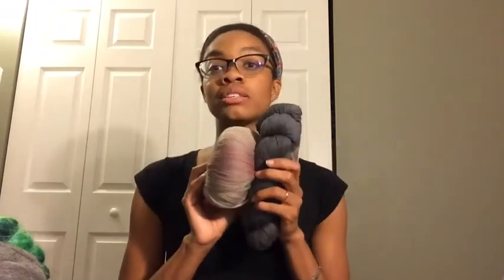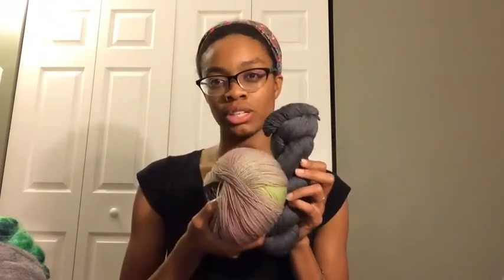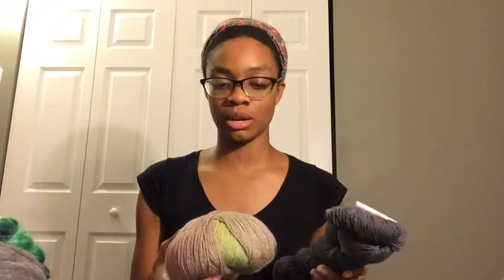Seriously, look at that yellow green. It's so delicious. So delicious. I have no idea what I'm going to do with these. I don't think they should go together. Although that would be really nice to have something created with both of these things, since they were given to me at the same time and from the same people.